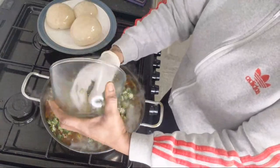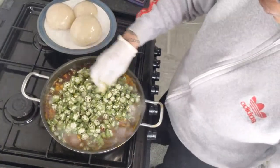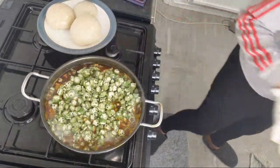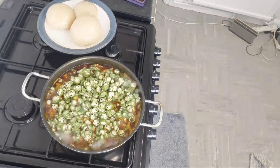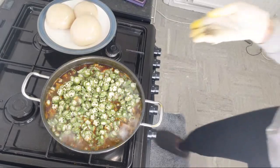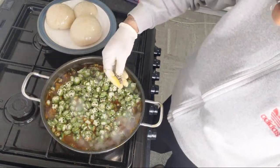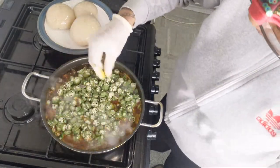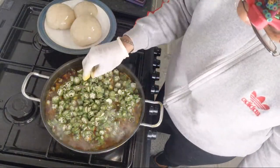Okay, this is the star of the show. And the star of the show needs an agent. My local bicarbonate soda. This is local bicarbonate soda in Sierra Leone. We call this Ruby. This is the local one. But you can use any bicarbonate soda of your choice, baking soda of your choice.